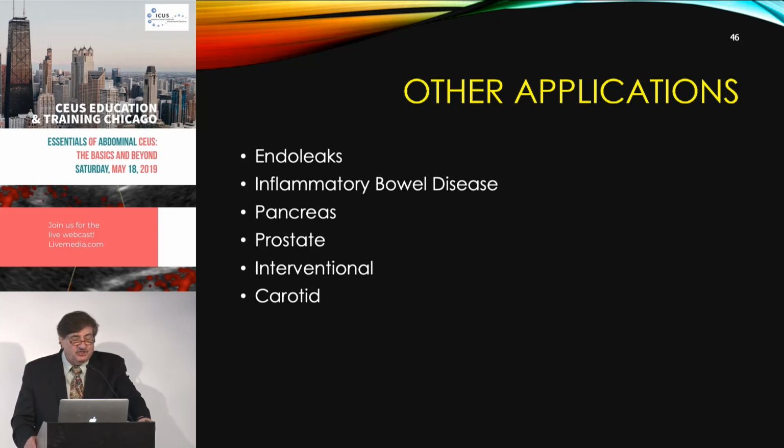Again, a lot of these patients are in the intensive care unit that you need to find something. Tell if a tube is open, very easy for you to go up and do this in the intensive care unit as opposed to bringing the patient down to CT. And carotids, which we're not going to talk about today. I'm assuming that tomorrow in the cardiology session there'll be a large amount of that.